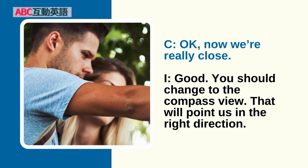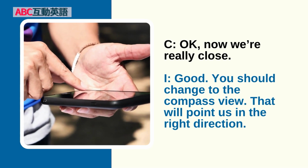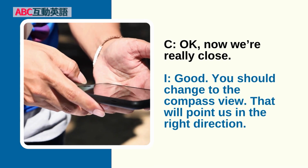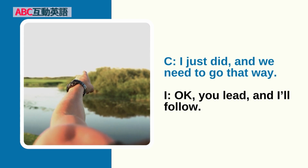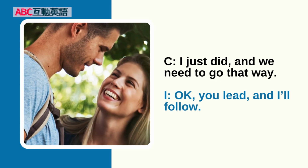Okay, now we're really close. Good. You should change to the compass view. That will point us in the right direction. I just did, and we need to go that way. Okay, you lead and I'll follow.